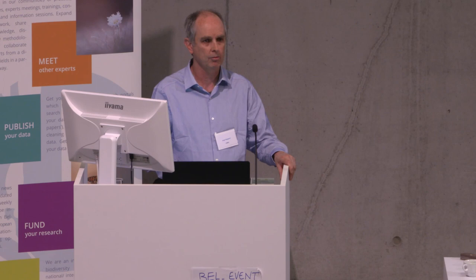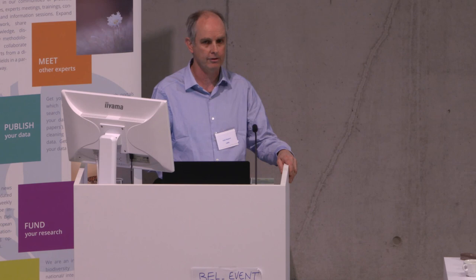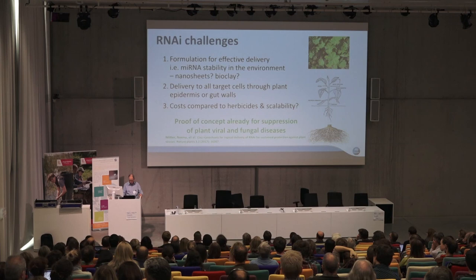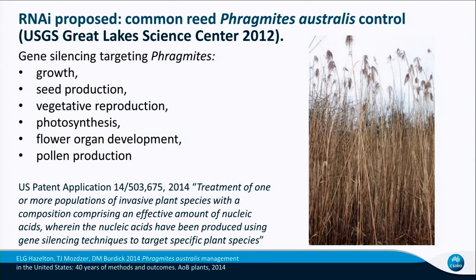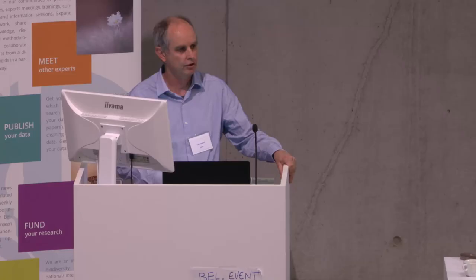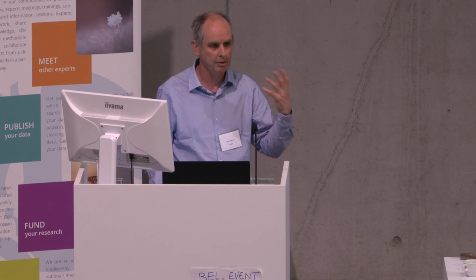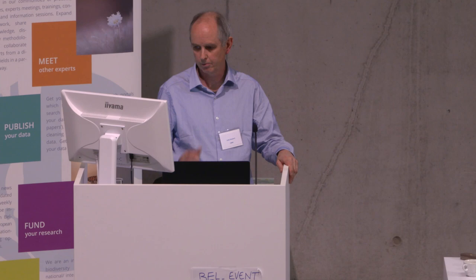But we're starting to see now at least that RNAi is starting to work for managing some plant viral and fungal diseases. And as we start to see that, an increasing number of the invasive alien species that are circulating around our native ecosystems are plant pathogens, this may present a new mechanism for us to be able to target and suppress some of those particular targets. It's even been proposed as a mechanism for managing a weed, and this is a patent held by the US Geological Survey to potentially use RNA interference to control Phragmites in the US. Hasn't been practically demonstrated yet, but people are thinking about its use in various kinds of organisms.